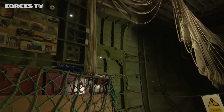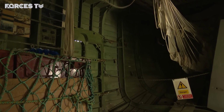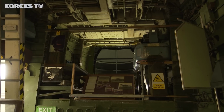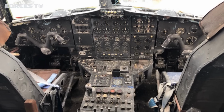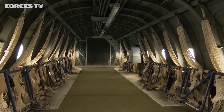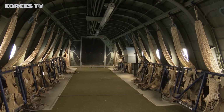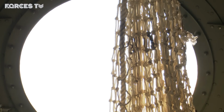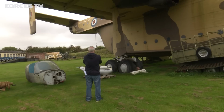Downstairs here, we've got the cargo bay, rear opening doors, and then it also had loading ramps so they could drive vehicles in. It's large enough to carry a single-decker bus, should you wish, and it carries around about 100 troops. Blackburn Beverleys came equipped with a toilet on board, situated beyond the paratrooper hatch. It's said one unfortunate soldier fell to his death on leaving the toilet, unaware the hatch was open.